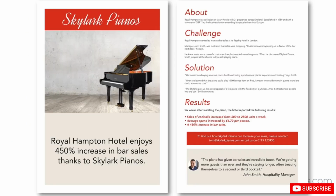And here is our finished Skylark Pianos case study. This is just to give you an example of how you might lay it out when you finish writing it. This one is intended to be printed on a double-sided sheet of A4, so it could be sent by email as a PDF, or it could be printed out to hand out at events. So don't forget, you can download this template at the end of the lecture yourself, and then you can overwrite it for your own projects.